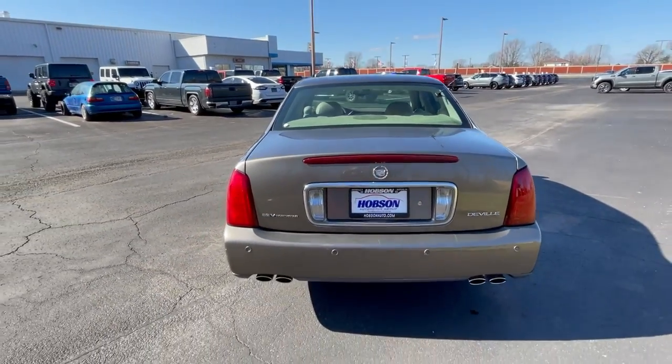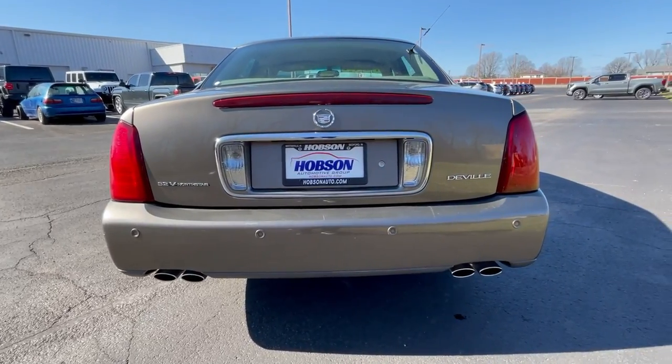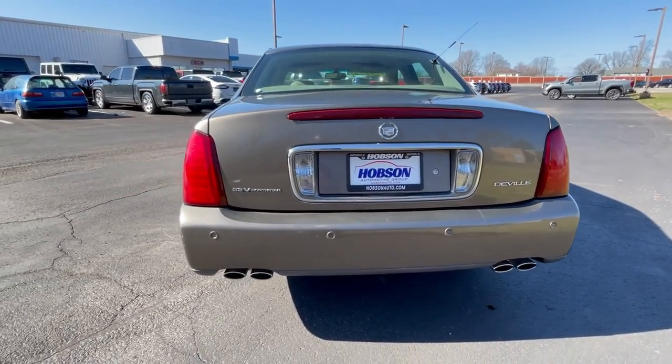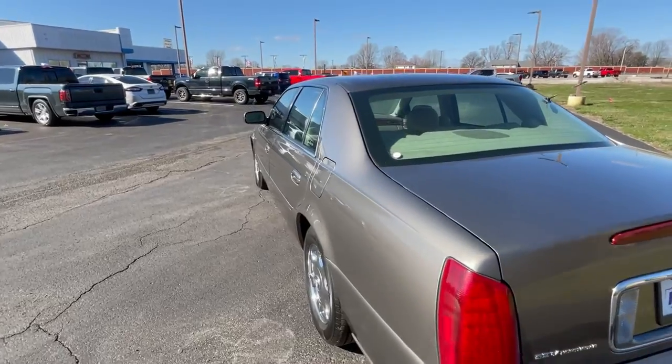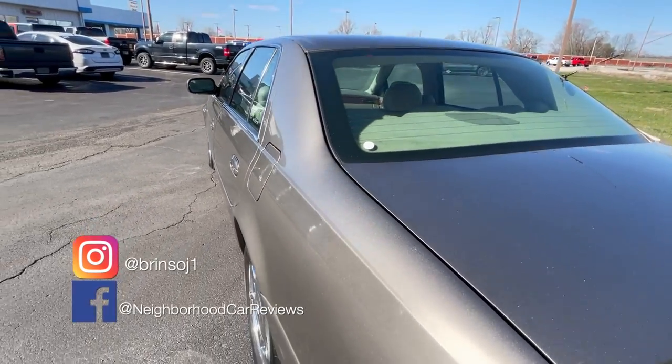Our DeVille represents the 8th and final generation of DeVille cars, which was introduced in 1999 for the 2000 model year. The 2000 model year was the first substantial redesign since 1994, making the then DeVille's move to the revised G platform.